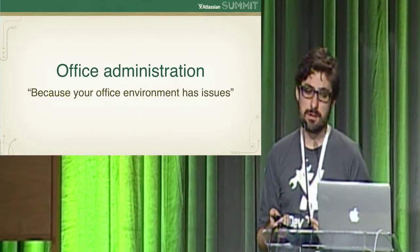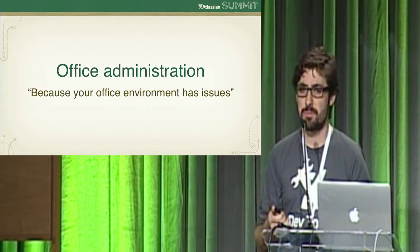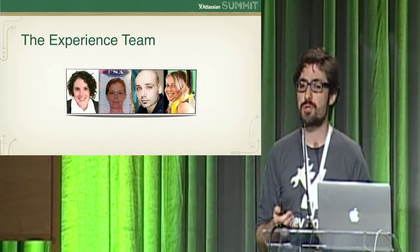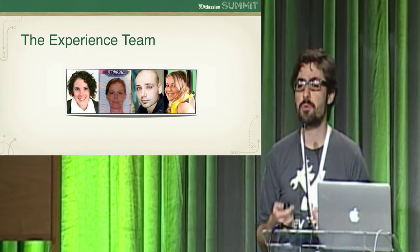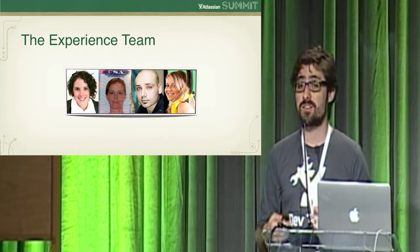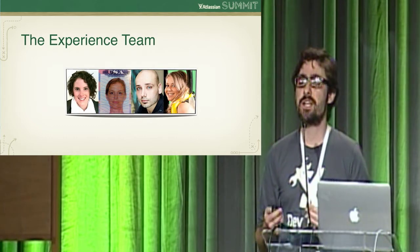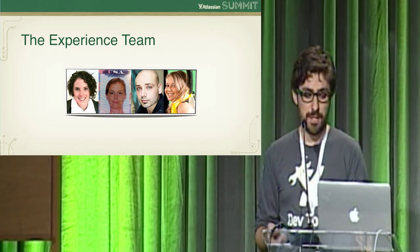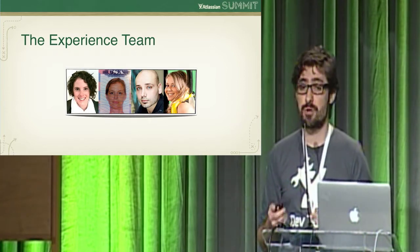So at Atlassian, we have an office administration process that's handled by our experienced team. And their job is to ensure that Atlassians have a comfortable, safe, and fun working environment. Now, naturally, Atlassians ask a lot of the experienced team, so they need a place to keep all those requests. And as you can imagine, they use Jira to track those requests.